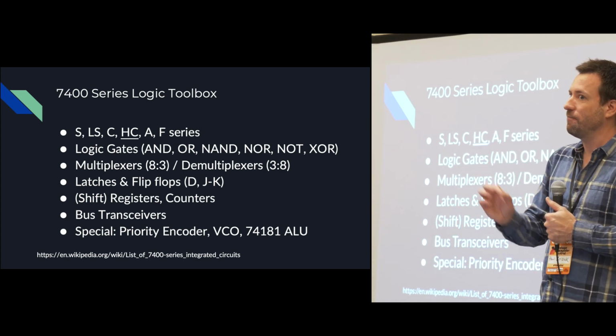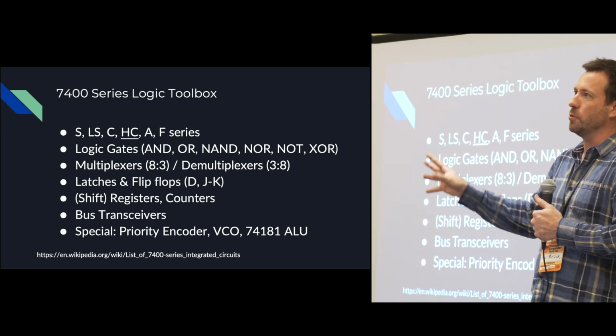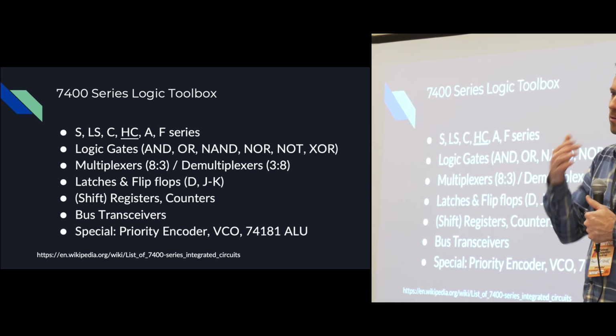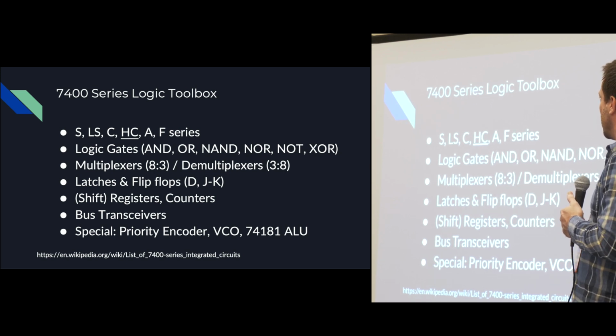If you need something that's faster than the HC series, there's also the A and the F series, which have their own issues with voltage levels and stuff, but their propagation times are way lower. So for things like address decoding, you might want to use an A series or F series chip. Everything else in the Odyssey is just made of logic gates.